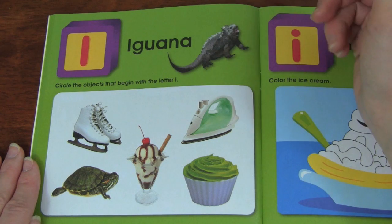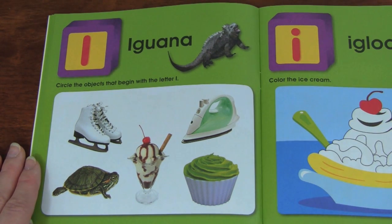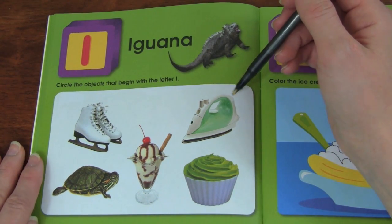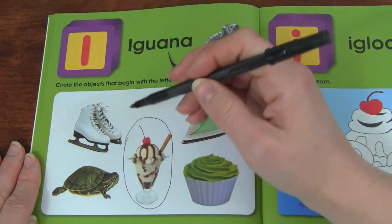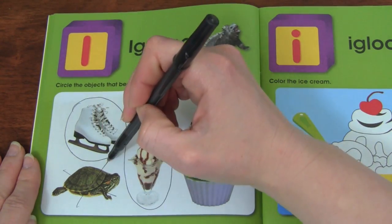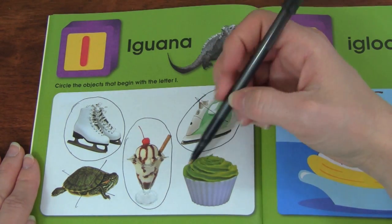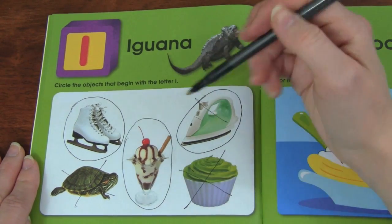I is for iguana. Look at my iguana. He's really cool. Let's circle the objects that start with the letter I. Let's see. Ice cream. Ice skates. Not turtle. It does start with the letter I. And a cupcake. It does not start with the letter I. So there are our objects.